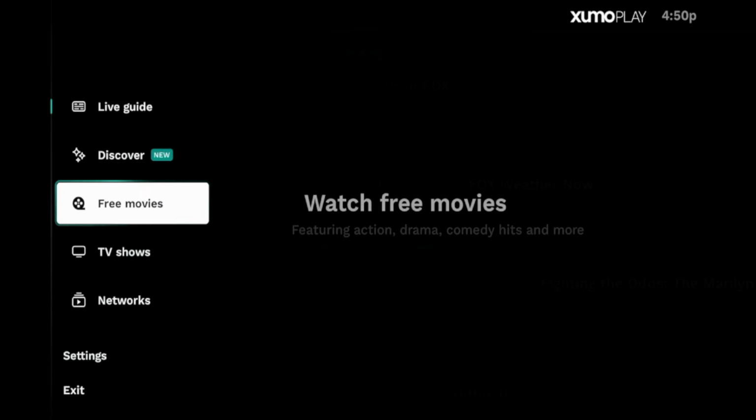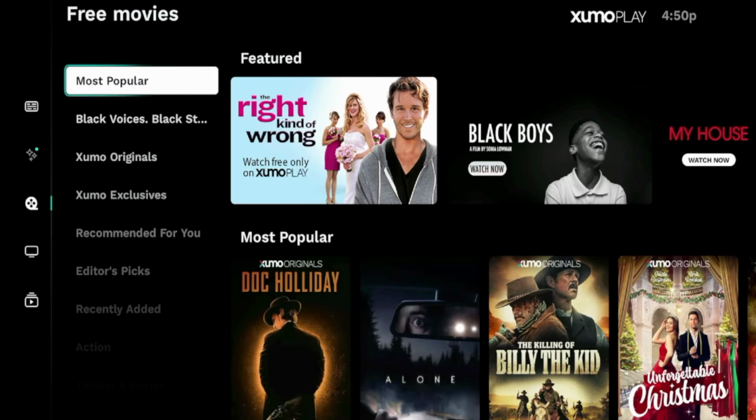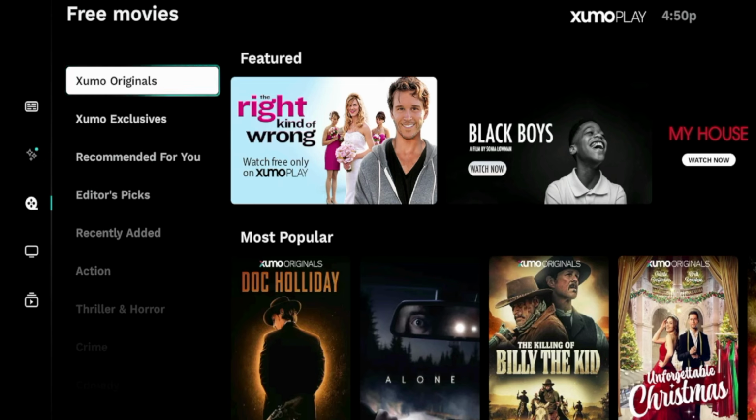So now going back, let's look at some of the options for on-demand content. Free movies. If I click free movies, here are some of the categories for free movies. Featured, most popular. What's interesting about XUMO is they also have some of their own movies as well. So XUMO originals, XUMO exclusives, editor's picks, recently added. We also have action, thriller, crime, comedy, sci-fi, fantasy, westerns, romance, etc., etc.